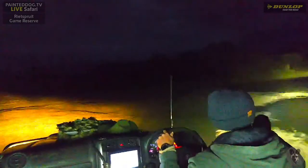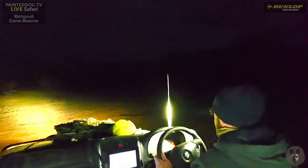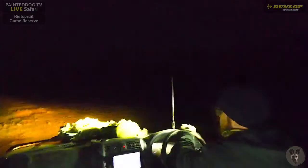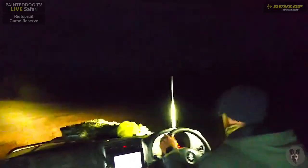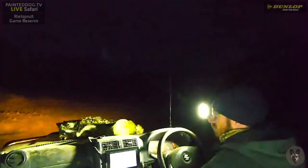I think let's keep driving, see if we bump into something on the way home. It would be really special to see some. I don't even know if I'm on the road here, I don't think so. Another nightjar.